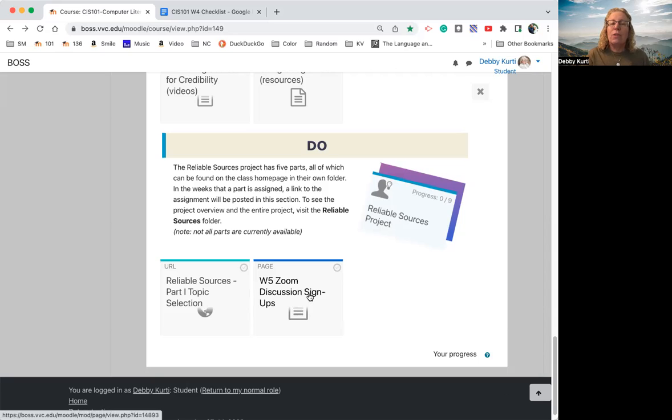And then finally, we have the week 5 discussion signups. And so that will be the same thing we did 2 weeks ago in week 2. So this is week 4. And so we'll have the discussion signups for next week. Check the class schedule and look for where it says Zoom weeks if you need to figure out which weeks we're doing Zoom. So that's what we have on board.